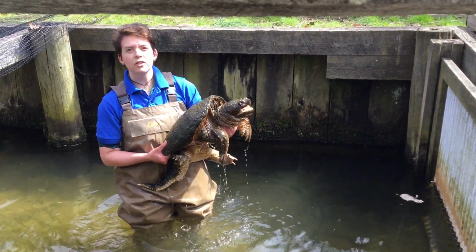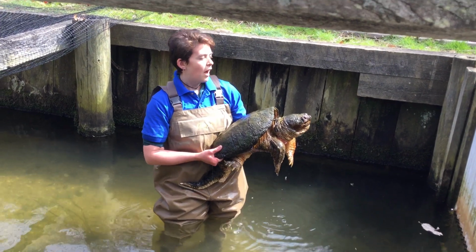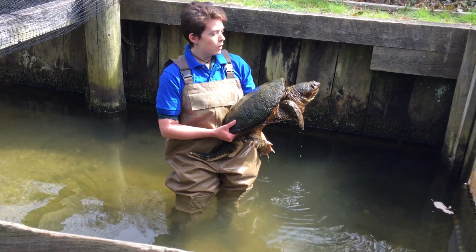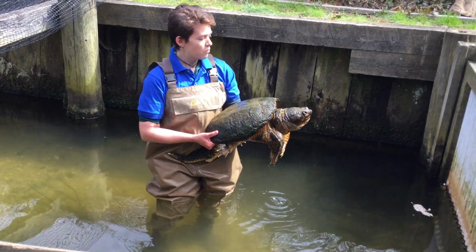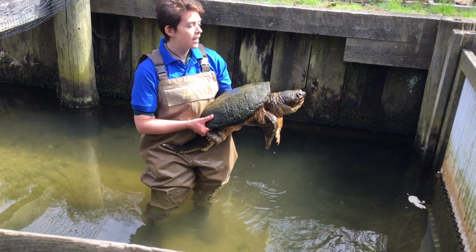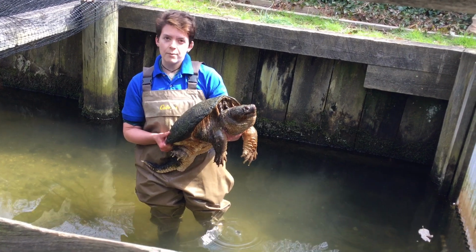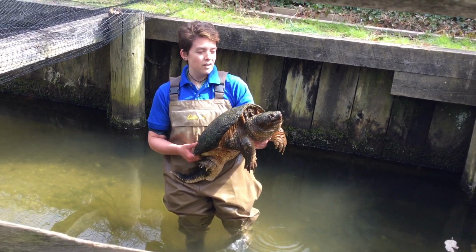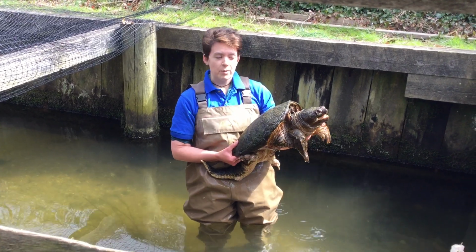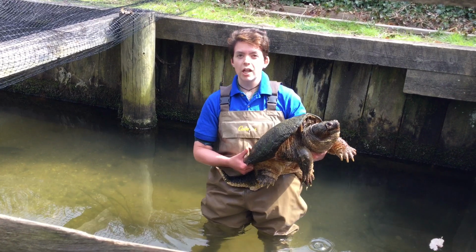So first, a little bit about the way I'm holding her. Snapping turtles have really, really long necks. They can swing their neck all the way to about here. So whenever you hold snapping turtles, you don't really want your hands too much further up than their back legs here. Now, sometimes people ask, can I hold a common snapping turtle at the back of its head, the shell right here? You can do that with alligator snapping turtles, because their heads are really, really big and they can't fit their heads in their shell at all.